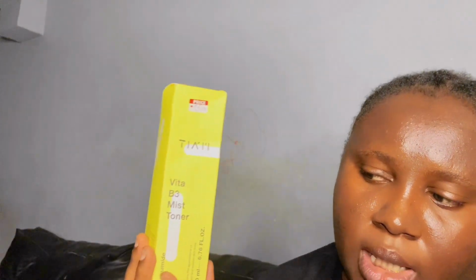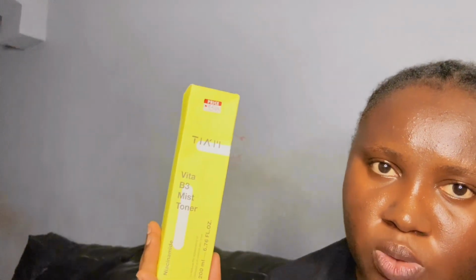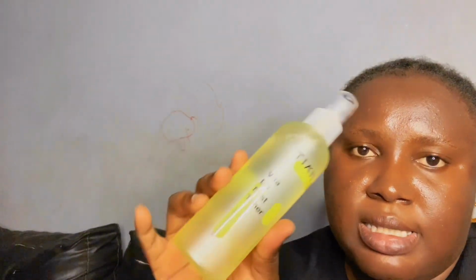So I got this toner. This one is it, the iVID mist toner. I got it because it's niacinamide, reduces the appearance of dull and uneven tone. This is 9,500. I got it for 9,500 at Ye Store. This is the pack it came with. I don't know if you guys can see it. So this is what it looks like. It's niacinamide to clear my spots.